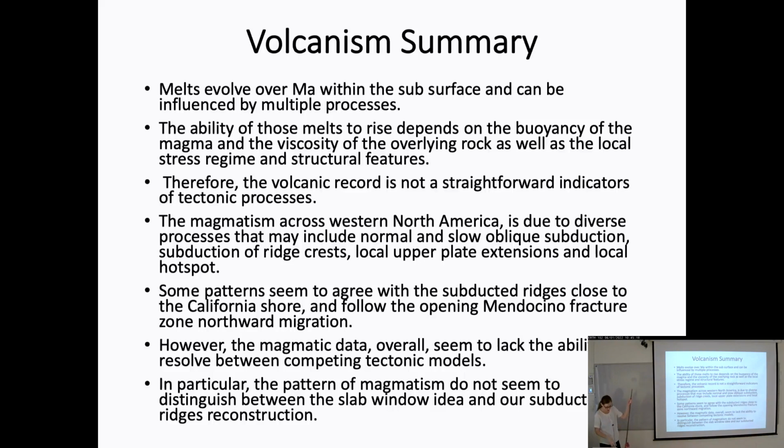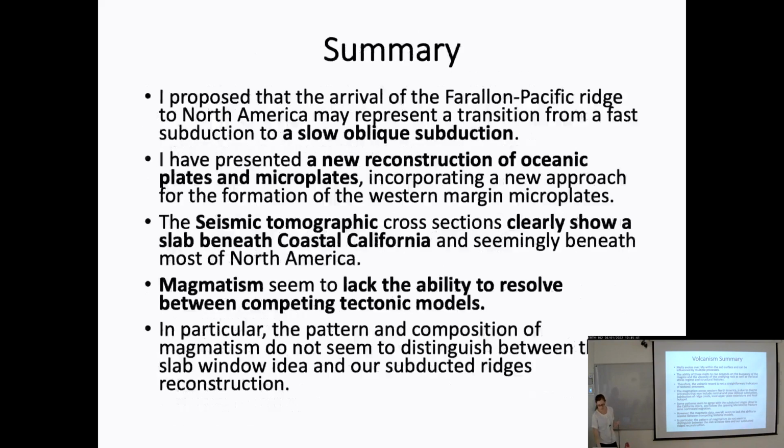If someone is interested, I'm not talking about it at all in my talk, but the composition of volcanism is pretty ambiguous to these different ideas. Specifically, the slab window compared to subducted slab would create the same melts, basaltic mid-ocean ridge melts that will be influenced by the rocks above.